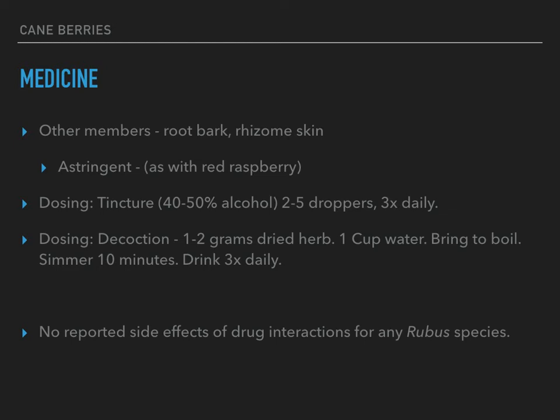But again, these are really safe plants. If you wanted to do it more than that, I would still say that you should probably talk to an herbalist that you trust, somebody that knows your own personal condition. But I wouldn't anticipate them scaring you away from it. And there are no reported side effects or drug interactions with any of the species in this genus. So, as I say, it's a really safe plant.